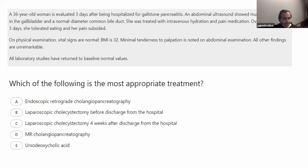appropriate treatment? A is ERCP, B is laparoscopic cholecystectomy before discharge from the hospital. C is laparoscopic cholecystectomy 4 weeks after discharge from the hospital. D is MR cholangiopancreatography. E is ursodeoxycholic acid. I would say B.